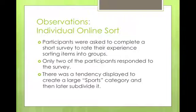The online individual sorts were fast and efficient. However, the direct communication between participant and moderator was lost. In an effort to compensate for the lack of direct interaction, participants were asked to complete a short survey at the end of the exercise to rate their experience.